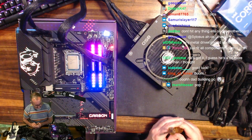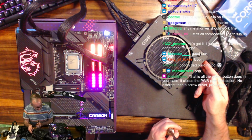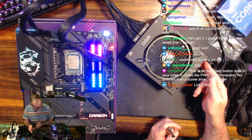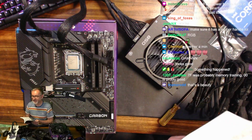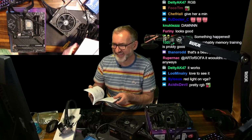There we go, 7F. Lights, lots of lights, 55, 7F, 55. We've got a red. Wow. Okay, that was exciting. What does all that mean?